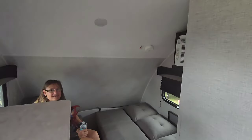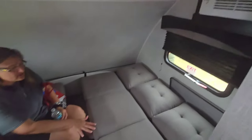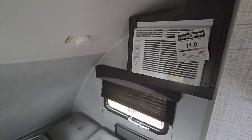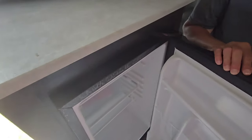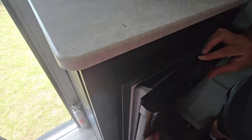Ooh, I hit my head on the door. Be careful. Yeah, these are small, but man. You have a couch, and then it folds down to your bed area, but you can put this table right here. There's an AC unit. This is great for a little weekend getaway. Yeah, perfect. Little fridge, grab your drinks. Maybe some milk, maybe coffee, maybe water.